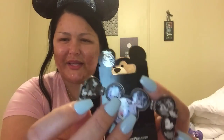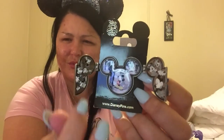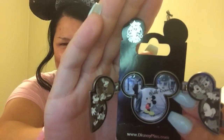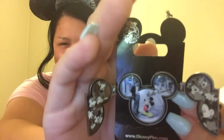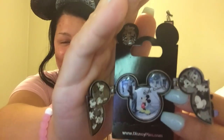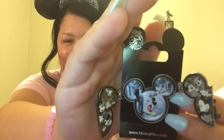And you open it up, and it has black and white cartoon clips on each side. And then it has Walt standing with Mickey on Main Street back in Disneyland. Oh, I'm sorry about the glare, guys. I'm planning on getting a better camera, so just bear with me. When I saw this on somebody's haul, I added it to my list, and I was like, I have to get this pin. If this is the only pin that I get, this would probably be the one, because I love Walt, everything he stands for.